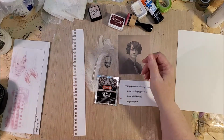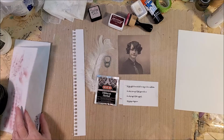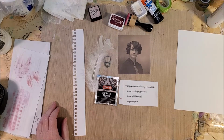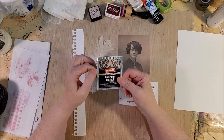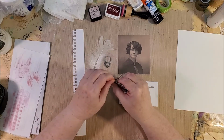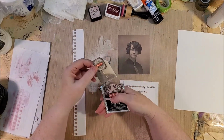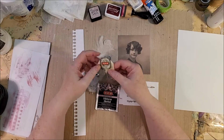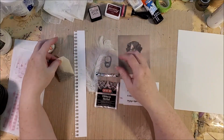So if I had thought and looked ahead of time. I didn't look at these items until this morning. I didn't even open the envelope until this morning. So I can't do something ahead of time because I want to get this video made. I was thinking I could have dyed my paper with this tea bag, since this has got tea in it, but I can't do that because of the timing, so I am going to just use things as they are.